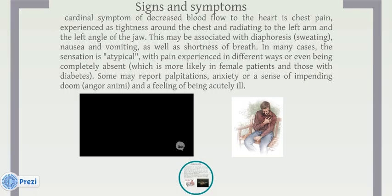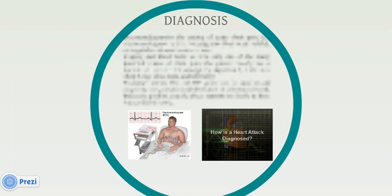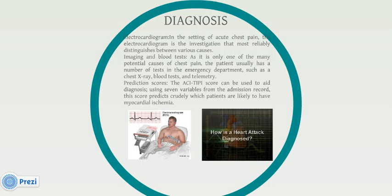Signs and symptoms. The cardinal symptom of decreased blood flow to the heart is chest pain. It is experienced at times around the chest and radiating to the left arm and the left angle of the jaw. This may be associated with diaphoresis, nausea, and vomiting. Diagnosis: electrocardiogram. In the setting of acute chest pain, the electrocardiogram is the most reliable investigation to distinguish between various causes.